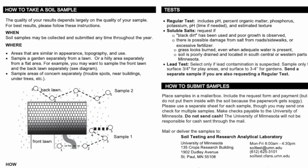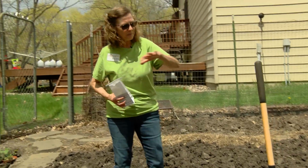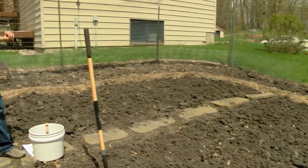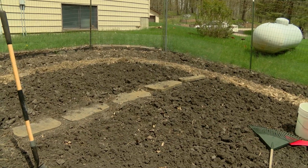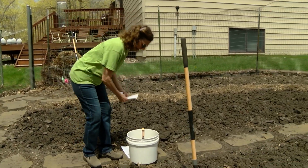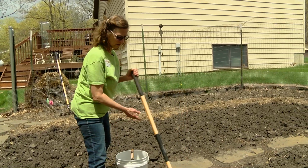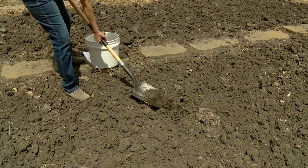So what I did is they recommend that you do this area is pretty much all my vegetable garden. So I dug a little bit there, a little bit here, a little bit here, and I'll dig a little bit here, and then we'll mix it all together. Because this is a vegetable garden and not grass, you want to get down about 6 inches, 0 to 6 inches.